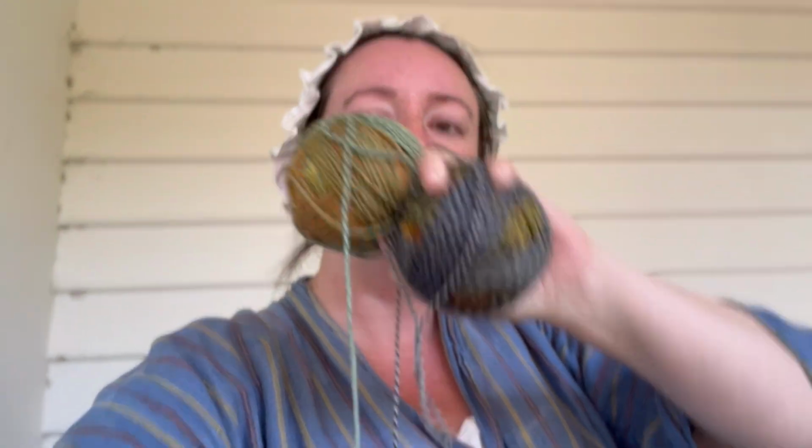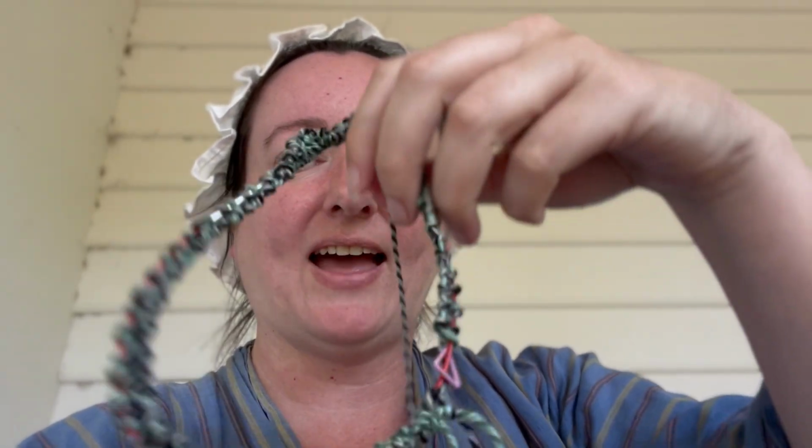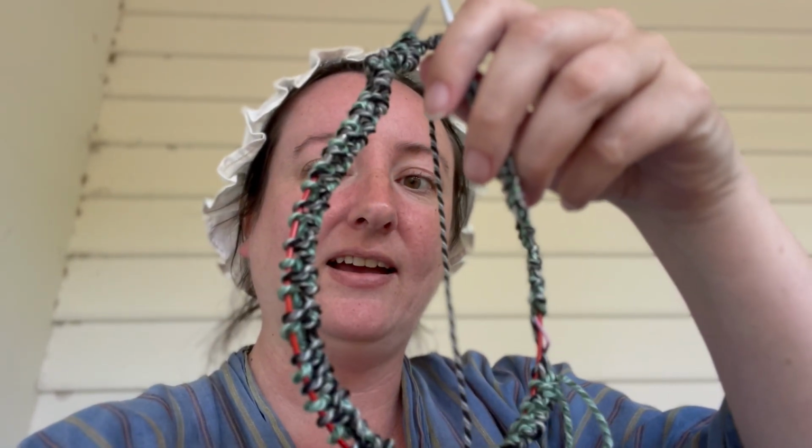Yeah. You can kind of sort of see it. You get the picture. And then I liked the fact that the pattern had videos for different techniques. The one that I watched was the one for the 2-color tubular cast on. So I managed to get that cast on okay, I think. And now I'm starting to work in the round.